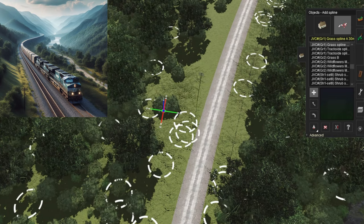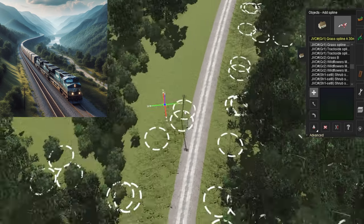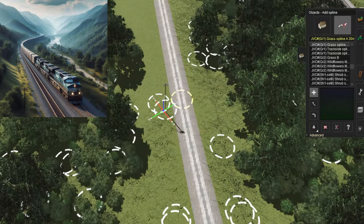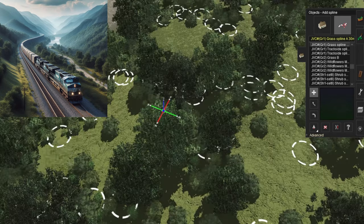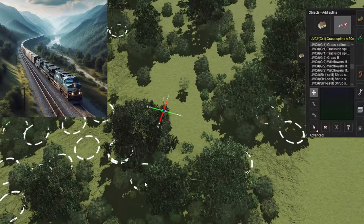Now, this little part right here, everything is right there at the tracks, essentially, so you do have to get in all the details right here. Here's a big area where there's more of an open side of the hill. Definitely fill all that in. And again, there's no right or wrong answer to where you put your grass splines. You just have to make sure you cover all the gaps as well as possible.